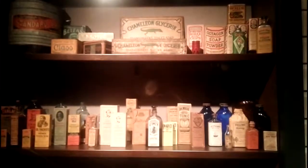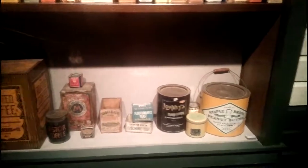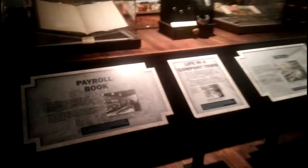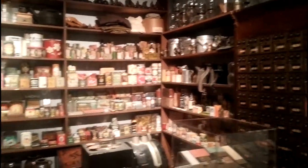All right, here is the company store. This is what I wanted to show you. Look at all the stuff, all the old-timey stuff. We got bottles and boxes and cans, and look at the dresses and the bags, and look at those old-timey shoes. And the shelves are just stocked full of stuff for all the coal miners to buy. And you can even get a candy bar for a penny. There's just all kinds of stuff in there.